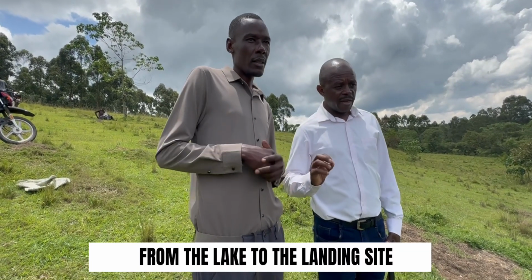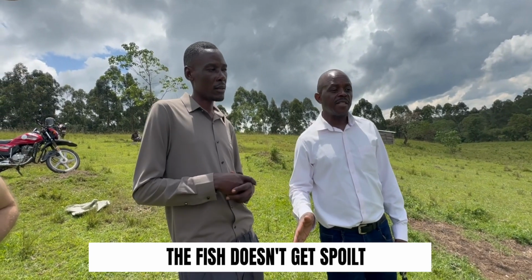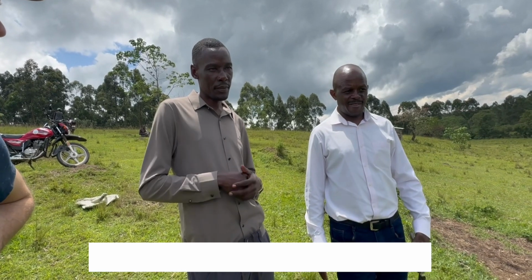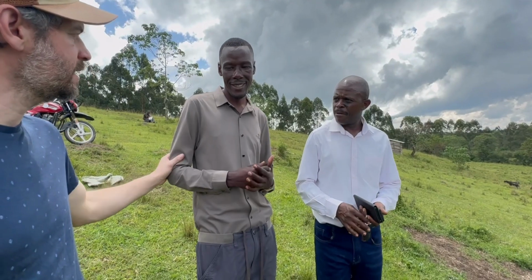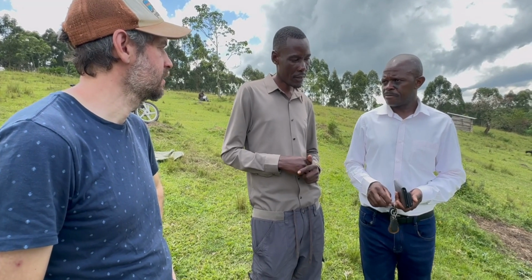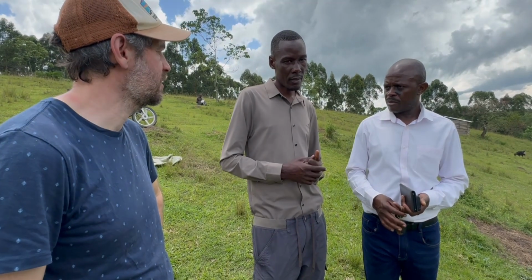From the lake to the landing site, fish doesn't get spoiled. The challenge is from the landing site down to the market. So he has no trouble with fish from the lake up to the landing site. Well, what we would like to do, if possible, is maybe test this box. And I wondered if that's something you might be interested in.